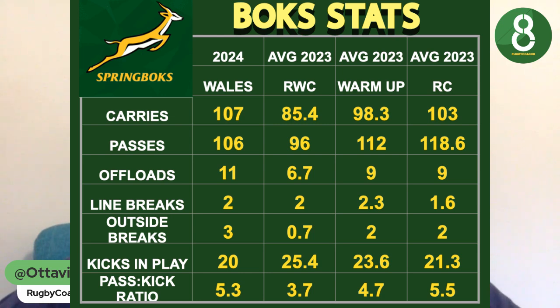Fewer kicks in play, but remember 42 kicks in the final from South Africa against New Zealand, and the pass to kick ratio, 5 passes for every kick against Wales, 3.7, 4.7, 5.5 in the previous games, let's say in 2023. So a little bit of change in this, but that's not only this.